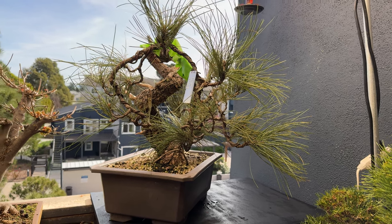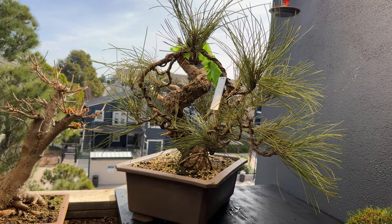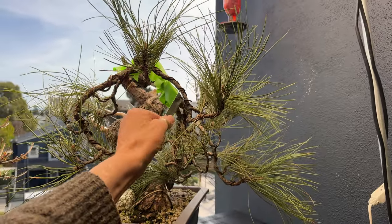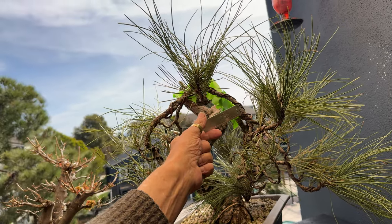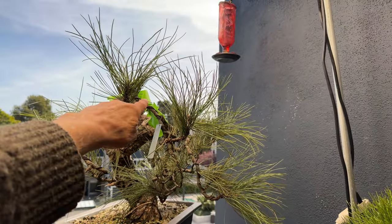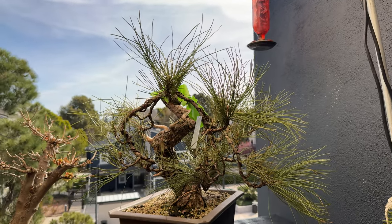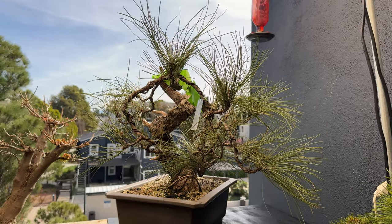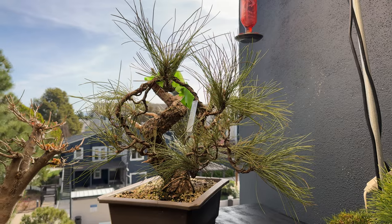Just before February, I reached out to Peter T and asked him if he did grafting. He said yes, and he gave me a price of what he would charge to graft this tree with Japanese black pine. This metal tag tells us which donor Japanese black pine tree came up with, and it has my name on it. If you can see the little pieces of green painter's tape, those are all shading the grafts from direct sunlight for a little while.